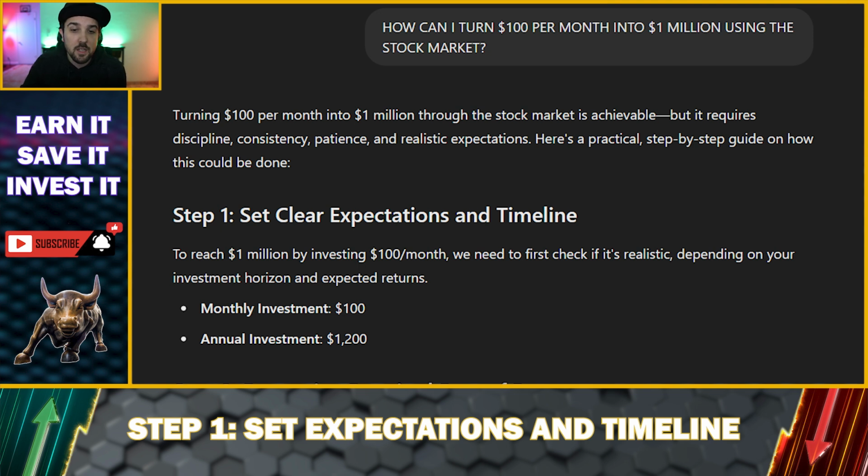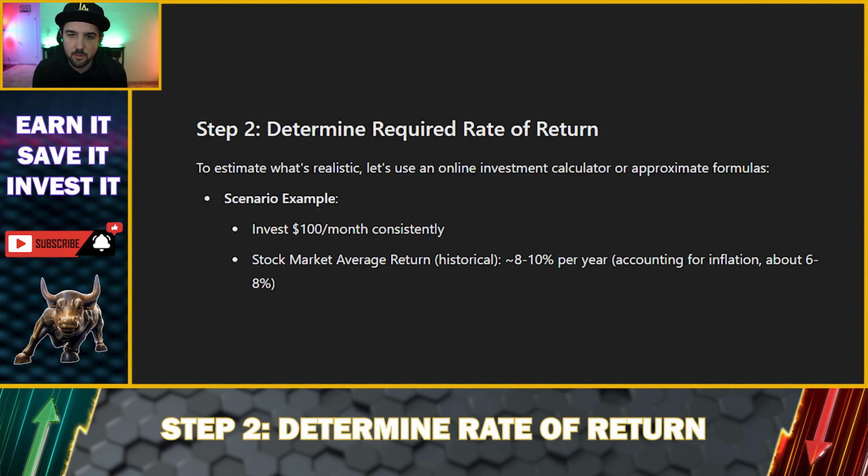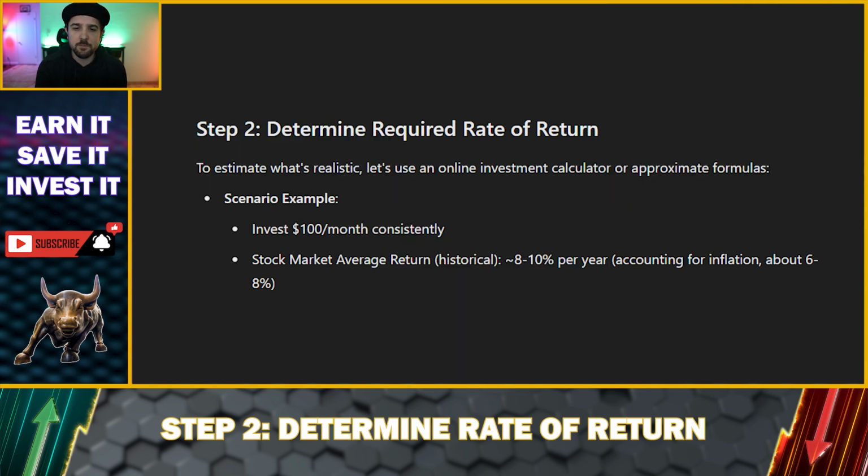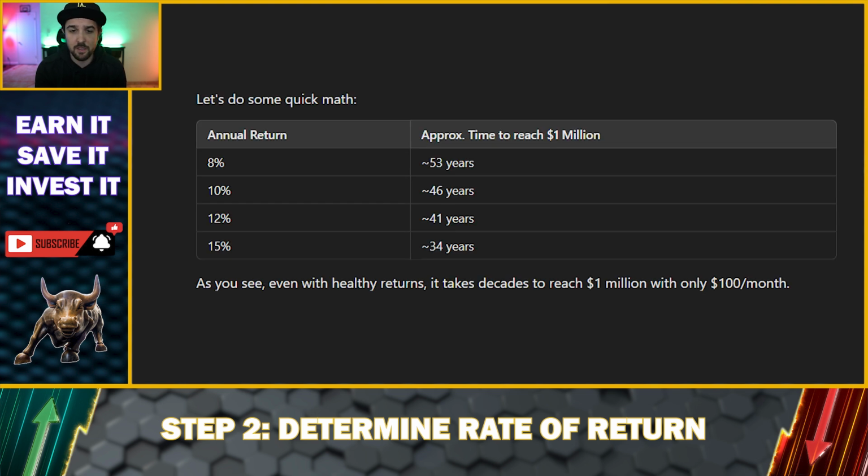The monthly investment is going to be $100, so your annual investment will be $1,200. Now we need to determine the required rate of return. To find out what's realistic, we use an investment calculator, investing $100 a month. The stock market average return is 8 to 10% per year. It's actually about 15% now, but historically, if you take away the last 15 years, it was about 10%, 11, maybe 12, but closer to 10% rather than 15. Now that we've had a pretty big boom over the last 15 years, the average is around 15, but this is being conservative. But it kind of shows you all of them.